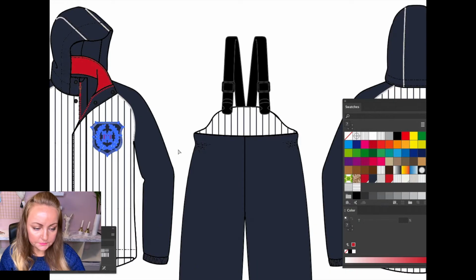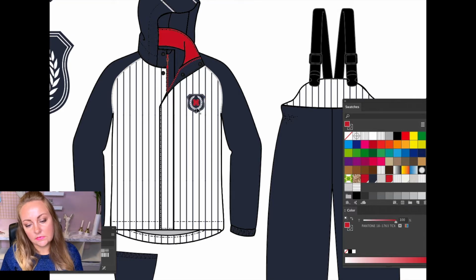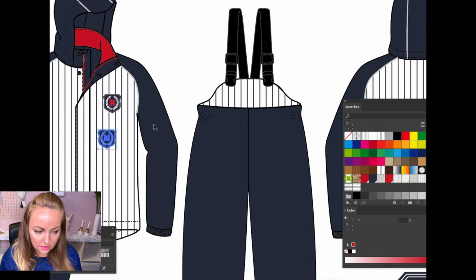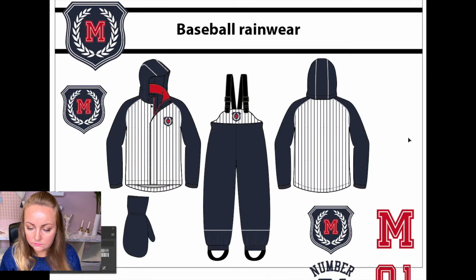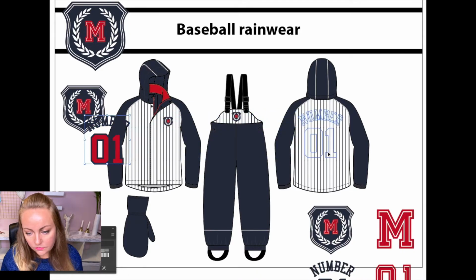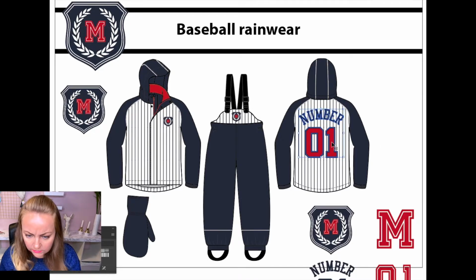This is way too big. So let's make it nice and small so it fits beautifully right there on the chest. That looks nice. And I'm going to put one on the bib of the pants right there. On the back, I'm going to make it look like a jersey. So I'm going to use this guy right here on the back. Ta-da! Pretty cool, right? Move it up maybe. It's always smart to move it up a little bit so it looks better.